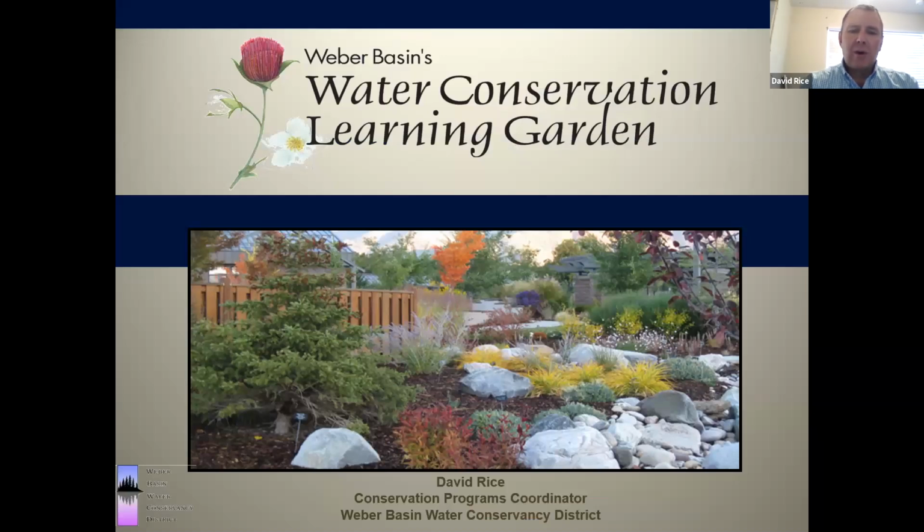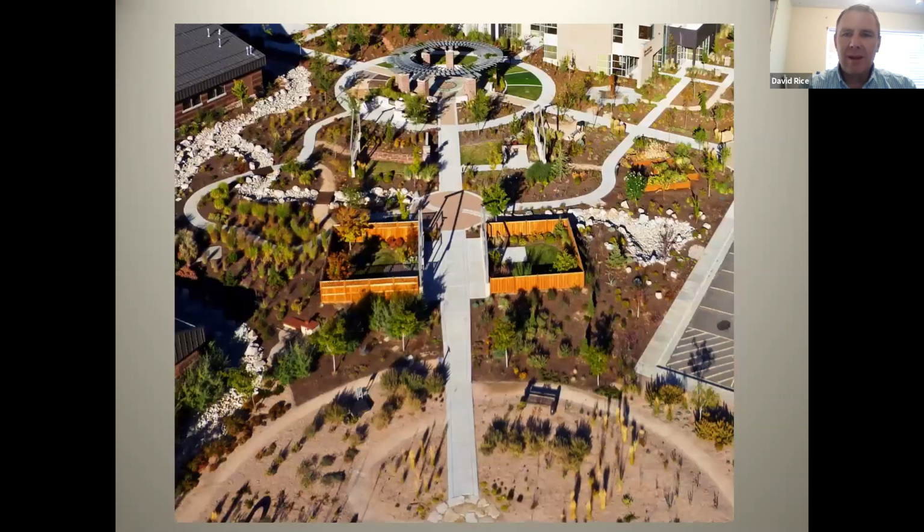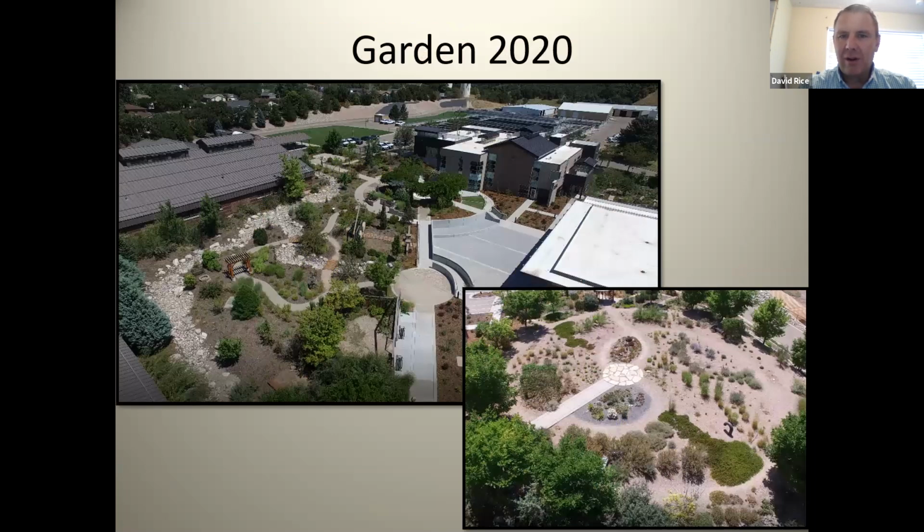And I wanted just to throw out that we have a learning garden. Many of you may be aware of this, maybe not. It's located in Layton at 2837 East, Highway 193. Should have just had the address up there. Here's an aerial view from a few years ago before we did some construction, and then here's a couple of aerial views since a new building was constructed.